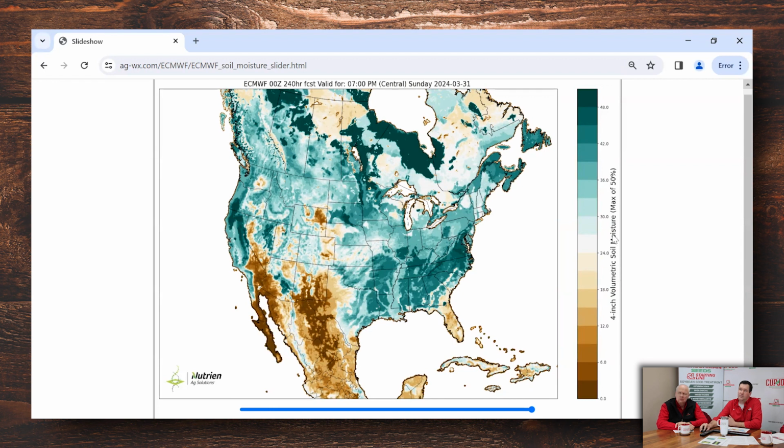Yep, and I also talked about this in the past as well. This volumetric soil moisture percentage, they do this on a zip code by zip code area in this slideshow, and you can get down to like Denmark, Iowa, Weaver, Iowa, whatever town that you're in.